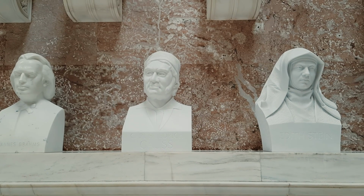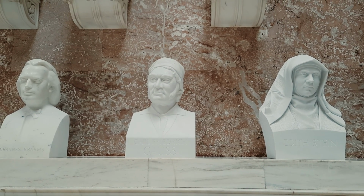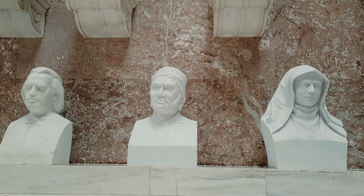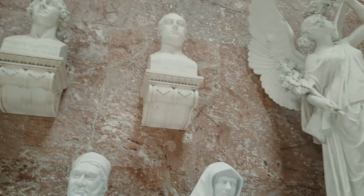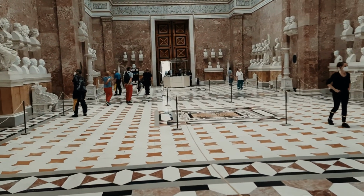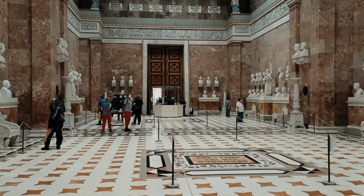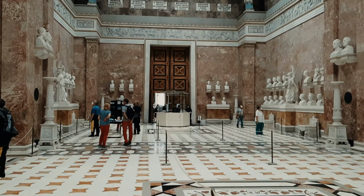So guys, here in the center you can see Carl Friedrich Gauss. He is one of the famous mathematicians of Deutschland, and further you can see other politicians and famous personalities of Deutschland and Europe. So now guys, I'm going outside and I will show you this building from the outside. So yeah, let's go outside of this building.